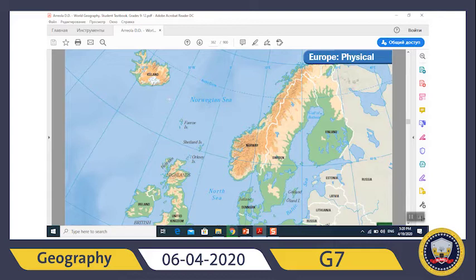Although far from mainland Europe, Iceland and Greenland were settled by Scandinavians, by the Vikings, and have maintained cultural ties with the mainland. Over the centuries, many different groups have occupied the smaller Mediterranean islands here.